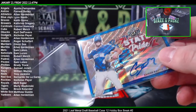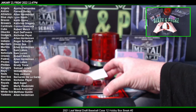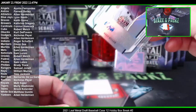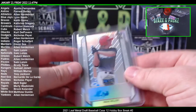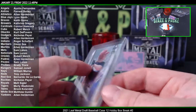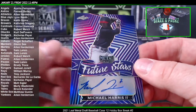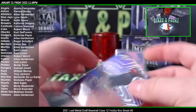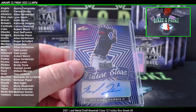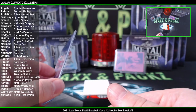Brock is on the board. We got a silver of Noah Miller. Base. Mr. Noah Miller is going to the Twins as well. Another hit for Brock, back to back. Michael Harris the second, Purple Future Stars, numbered out of 25, 18 of 25 on that. I want to say the Braves. I don't know why. It's just my guess. I can't remember for sure. And I'm right. The Braves are Keith.